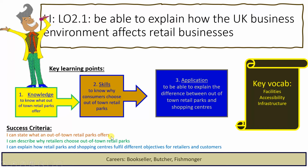You'll know when you've completed the lesson when you can state what an out of town retail park offers, that you can describe why retailers choose out of town parks, and you can explain how retail parks and shopping centres fulfil different business objectives for both retailers and consumers. The careers we've got at the bottom are bookseller, butcher and fishmonger, all part of the retail industry.